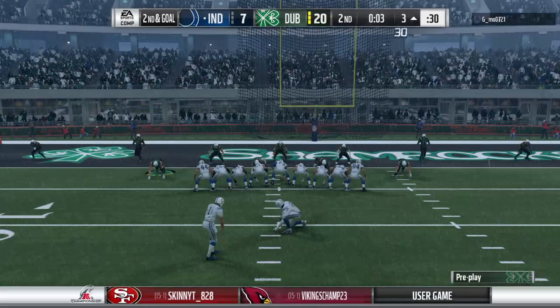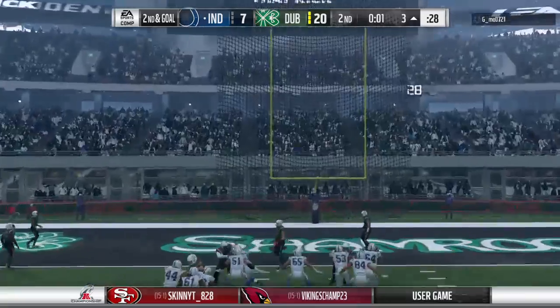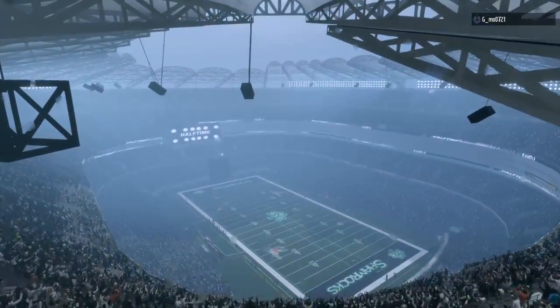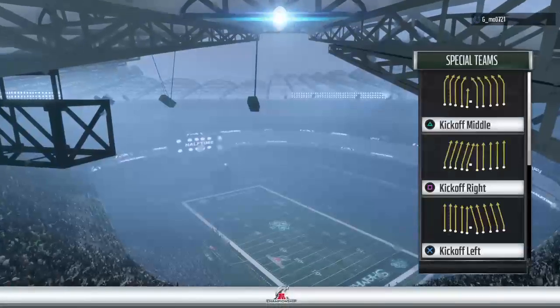On is the field goal unit to see about getting 3 points. From the left hash, should be a fairly easy one here. And his kick is good. So we are halfway home to figuring out who will represent the AFC in the Super Bowl.